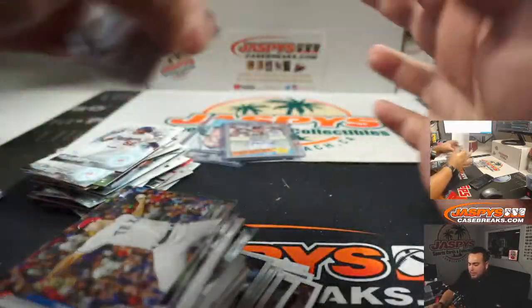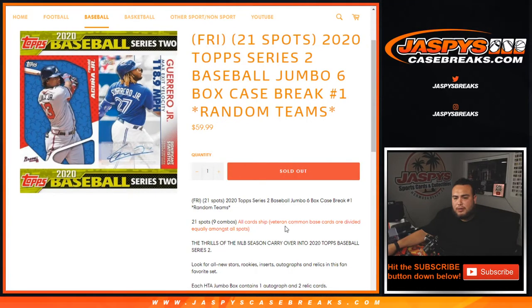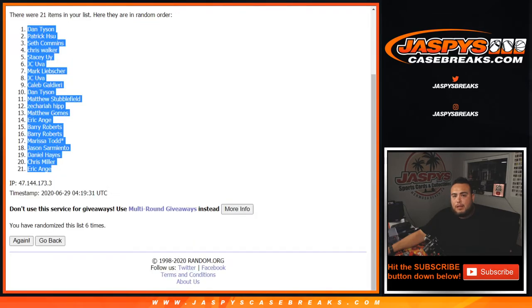And like I said, I believe just the base in general, it says right here, veteran commons base are divided equally amongst all spots. So we're going to actually pull all the rookies, and then we'll just give out the veteran base equal amounts of stacks of cards for each team or each spot. So that way everybody gets the same amount. But all the inserts, rookies, autograph relics, short prints, everything will get pulled to the teams. And then let's do the randomizer.